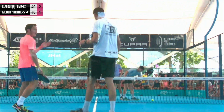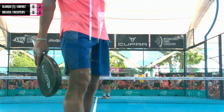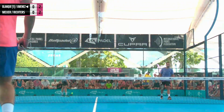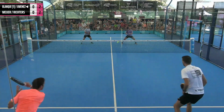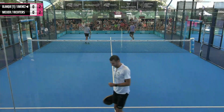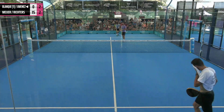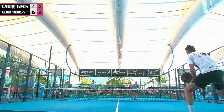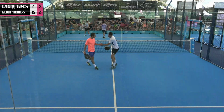A slight breakdown in communication there. And understandably frustrated. They've set it up with a good ball down the middle and golden point, 2-all. Slightly too long. We haven't seen many missed lobs.